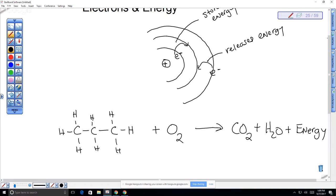Okay. So what I'm doing is I'm breaking the bonds here, and the electrons are moving closer to the atom, and I'm forming new bonds here, but the output is energy. So this could be heat. This could be fire, right? So I'm releasing the stored energy in the chemical bonds. The electrons are moving, and energy is being released.